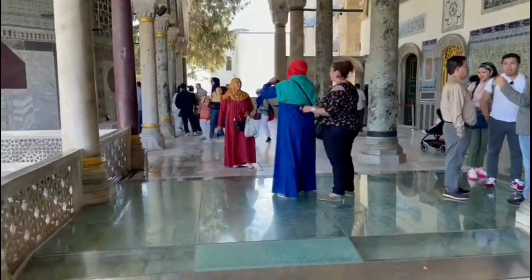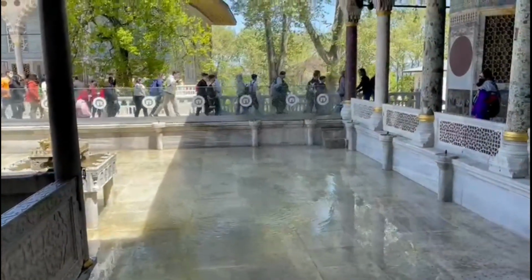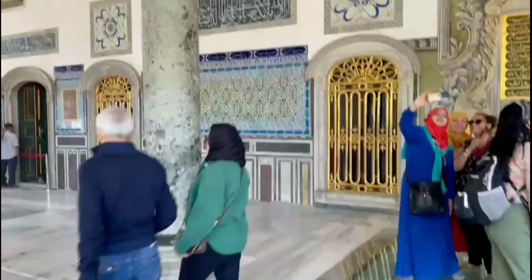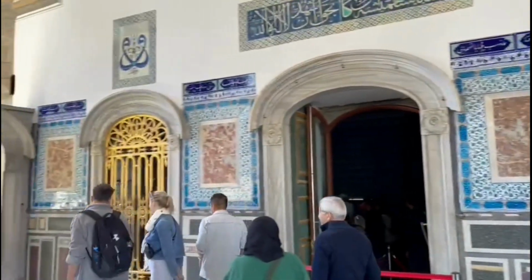So yeah, that was pretty much it for this palace, a beautiful palace. The historical value this place holds is absolutely breathtaking, and the views from here were also amazing. Must visit this place if you do go to Istanbul.